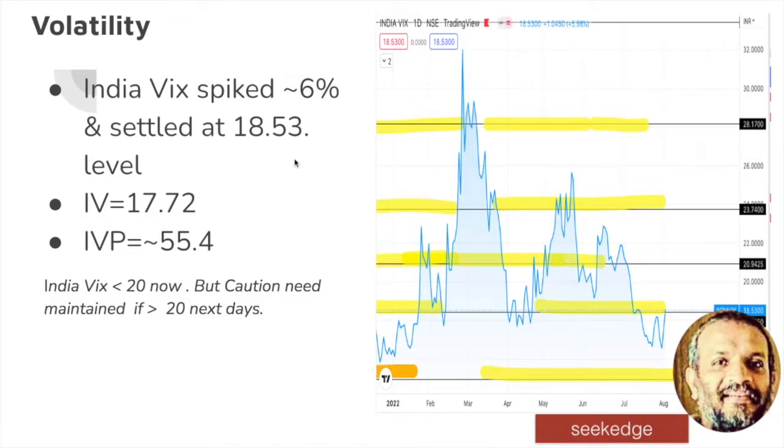A lot of uncertainties are in the market. Even now there is a China-US conflict going on. All the inflation worries, Fed rate hikes, the RBI policy that's coming, all these uncertainties can be there, so you have to be cautious. Implied volatility of the Nifty is 17.72, and the implied volatility percentile is 55, which is also a little on the lower side. Just remember it has gone to the 90% kind of levels in implied volatility percentile. There can be trading strategies that are based on volatility levels also. That's why these things are mentioned.